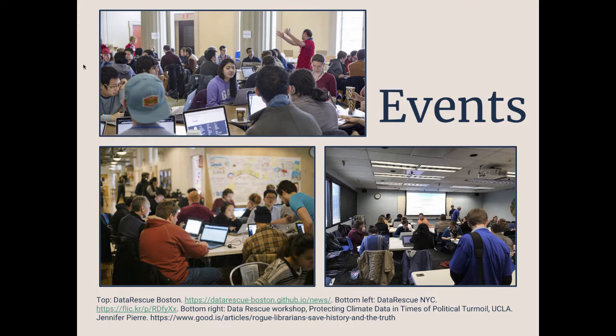They began at the University of Pennsylvania in early 2017 and focused largely on data and information relating to climate change and other environmental research areas, but that quickly expanded to other universities and communities with diverse but just as immediate data and digital preservation needs.